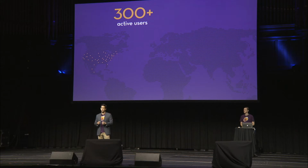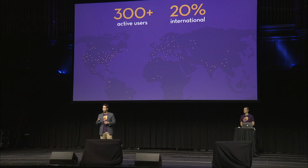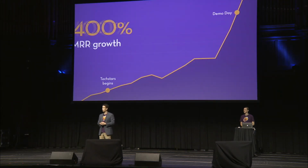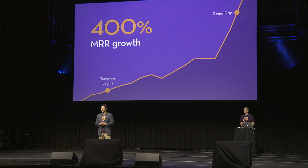Since launching in March, our user base has been growing organically, and we currently have hundreds of active users. In fact, word has already traveled overseas, and over 20% of those active users are international, making pages in other languages. We've also grown our revenue by over 400% since joining Techstars, and we expect that to double again by the end of the year. And this is because Landing Line is incredibly sticky. To date, we've maintained a 98% retention rate.